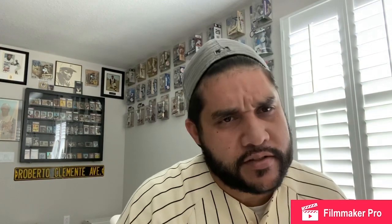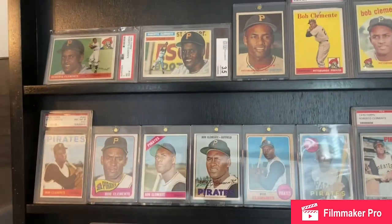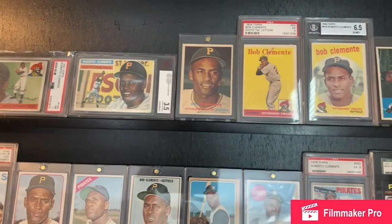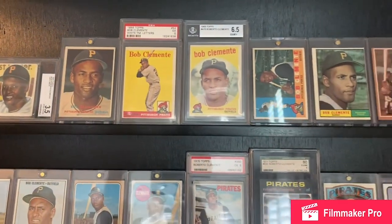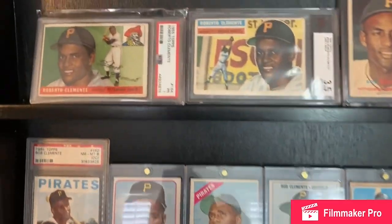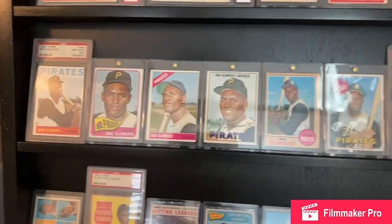Let's just get the vintage out of the way. Let's do the good stuff, and then I can get more in depth with all the other intricacies of my collection. I've done this before, so I'll be real quick. Last year I did do a Clemente showcase, but when I did that, I did not have the beautiful 55 Clemente, and now I do. That was the highlight of last year for me.